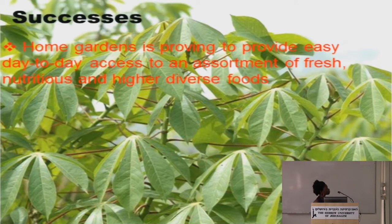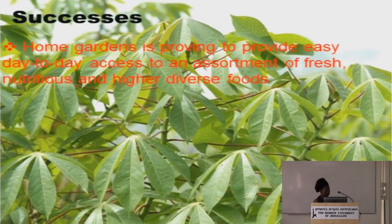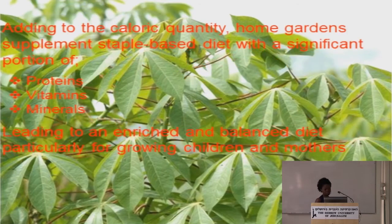So what is the success so far in Ghana? Home gardening has proven to provide easy day-to-day access to an assortment of fresh, nutritious, and highly diverse foods. It's also helping households obtain more than 50% of the vegetables, fruit, tubers, and yams they need from their garden, and it reduces the cost of going to buy food from outside.